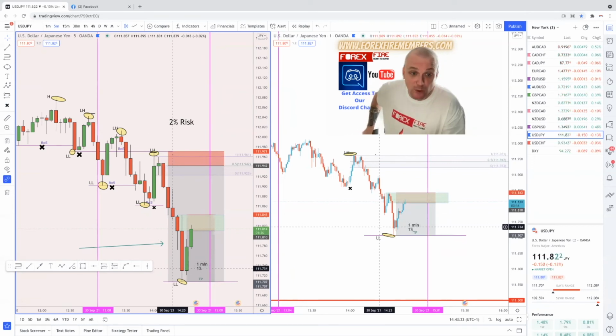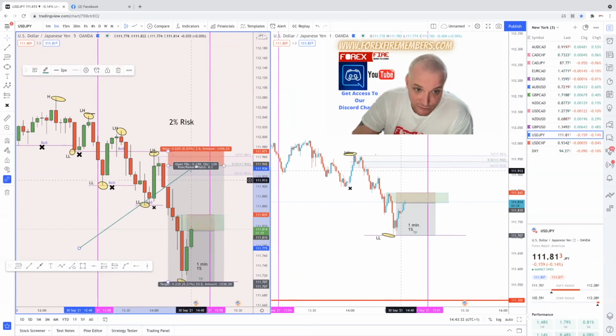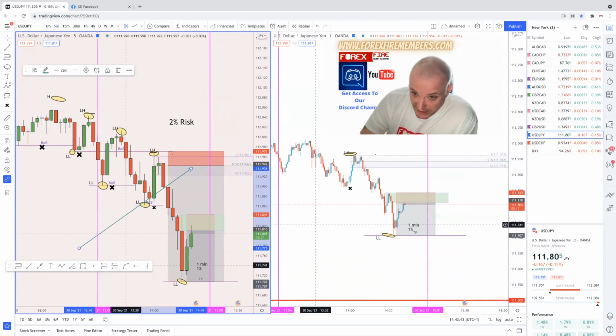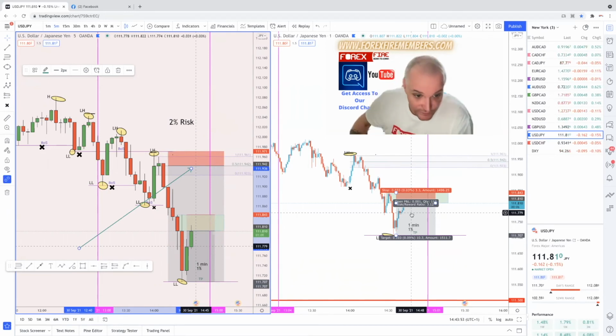I'm hoping, for me personally, I want this to be hit, because this is a 1 to 8, risking a 2%, 16%. Bang! If that was to come in before the end of this session, that would be fantastic. But again, if it doesn't, we get the 1 to 3, then it's happy days. We'll see what happens with it. Where we at? We're at 2:45, so we've got 15 minutes.